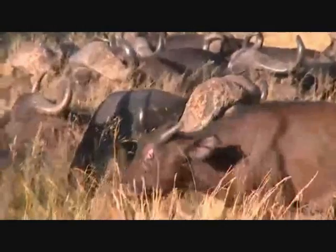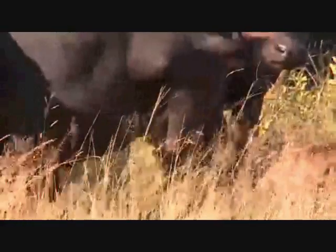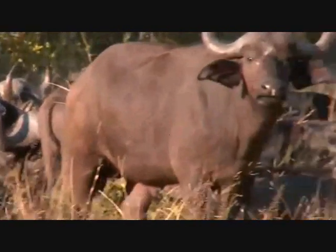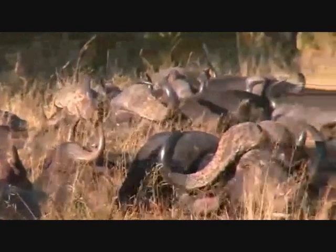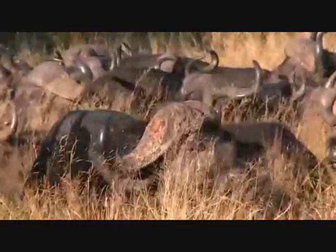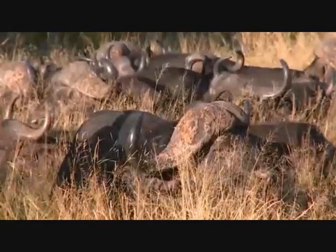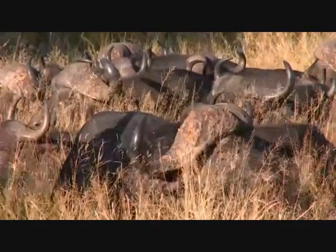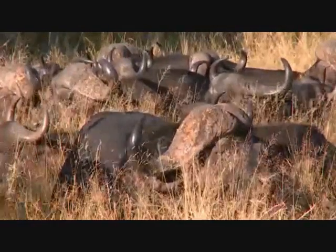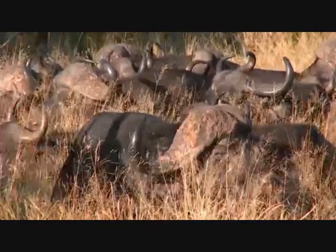Here we go, there's the guy with the one eye again. That's a little female. Let's try get another photograph of them. Almost looks like he might have caught a horn, because you can actually see the iris sort of dripping out. Shame, that must be very sore.